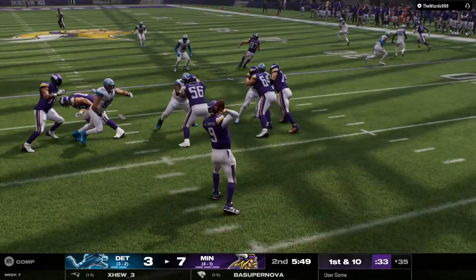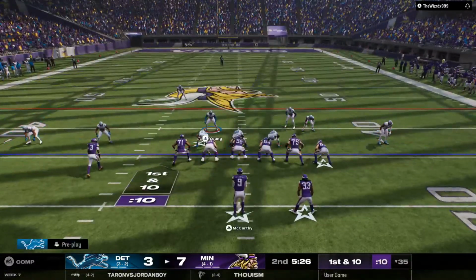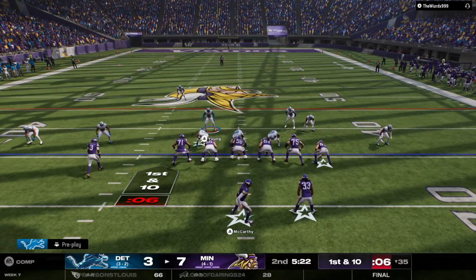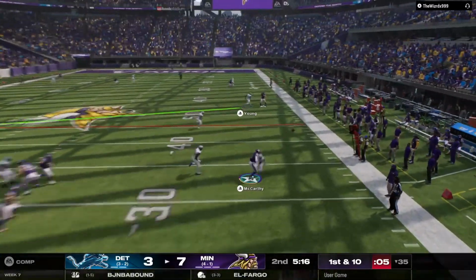Mike, I can't tell you how many corner routes I caught throughout my career, and there's really an art to it. At the top of the break, you have to give the quarterback what they call an indicator step. That's your cut where you set your angle, and then once that ball's out, go chase it down, and in this case, he's able to pick up the first down.